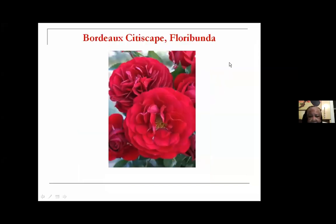Bordeaux Citiscape is a red rose. This is a Floribunda, so there will be several different roses growing at the end of each branch. That's the characteristic of Floribunda roses. They are generally smaller roses than the hybrid teas.